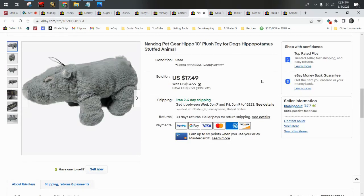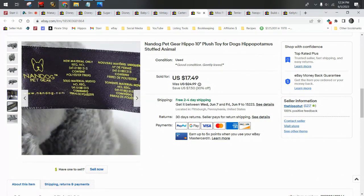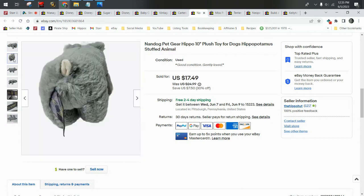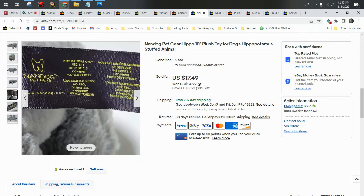This is a Nandog Pet Gear. So this was a pet toy from a Chewy box. It came in a wholesale lot with all the other plushies. I actually was going to keep it as a hippo, but then I comped it, and it sold for $17.49 rather quickly. So look out for those Nandog Pet Gears.